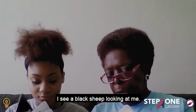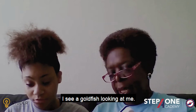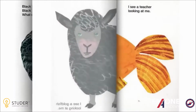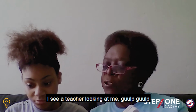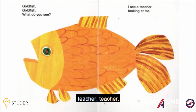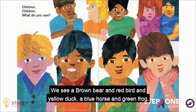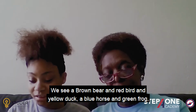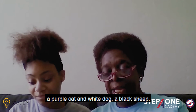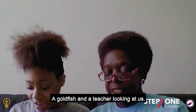Woof, woof, I see a black sheep looking at me. Black sheep, what do you see? Baa, I see a goldfish looking at me. Goldfish, what do you see? I see a teacher looking at me. Teacher, what do you see? I see children looking at me. Children, what do you see? We see a brown bear, a red bird, a yellow duck, a blue horse, a green frog, a purple cat, a white dog, a black sheep, a goldfish, and a teacher looking at us.